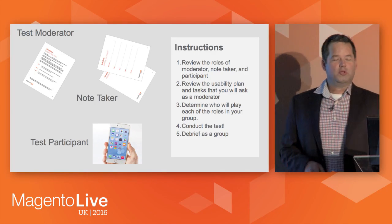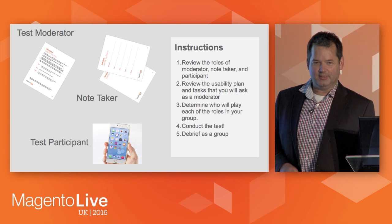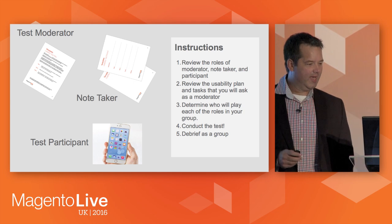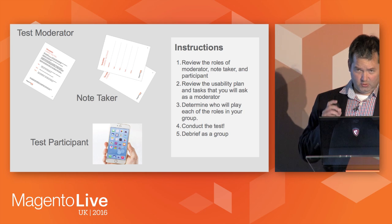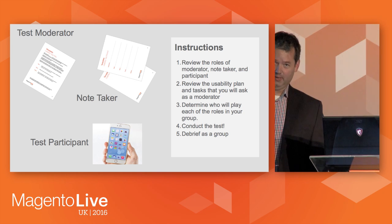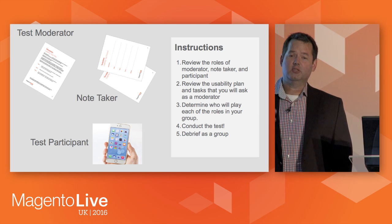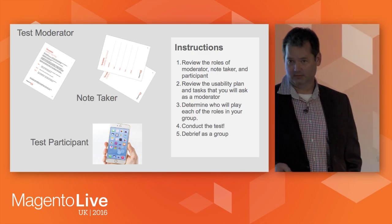So here's what we're going to do today. We've provided the materials for you to conduct the test, materials for each of the roles. We have a test plan for the test moderator. We have 2 blank sheets for the note taker. And then finally, the test participant, again, is going to use their mobile device on their mobile carrier of choice, their website. What we'll ask you to do is we'll ask you to conduct the test.